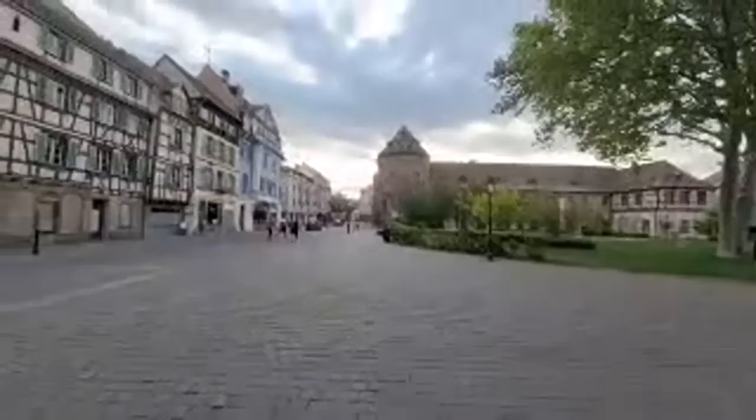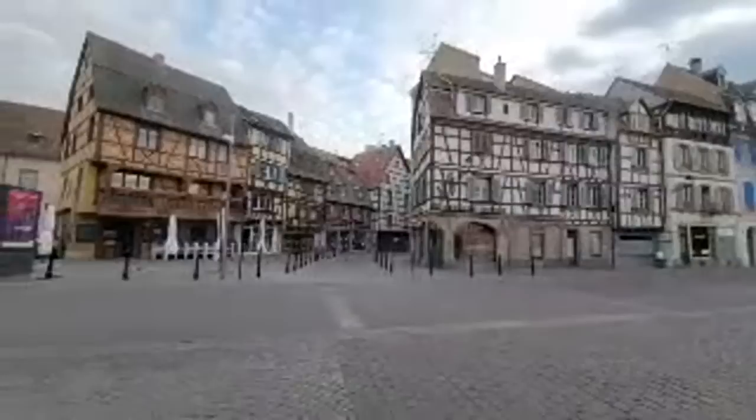Yes, the tourist trains, Carmen. This is right here. So you walk by here and this is where they start. They have tours in multiple languages.